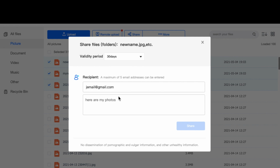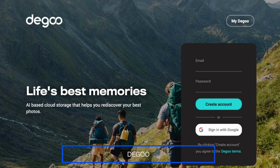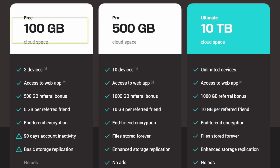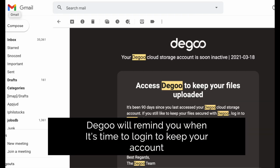So that's Dubox. The second alternative is Degoo. Degoo has 2 tiers. The free tier offers 100 gigabytes of cloud space, which is a lot more than the 15 gigabytes Google Photos has, but that's a lot less than Dubox's 1 terabyte offer. Another unfortunate characteristic of the free tier is you have to log in to Degoo within 3 months to keep your files. I will say that Degoo is diligent though in reminding you to log in when the deadline approaches.